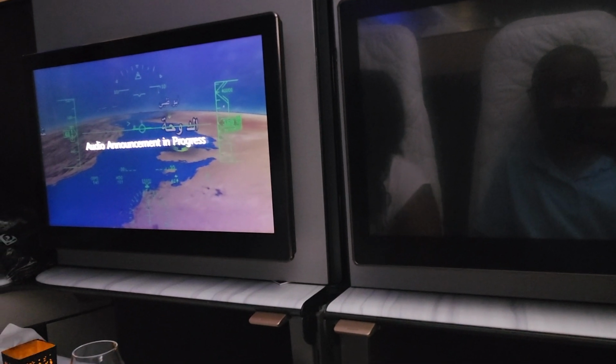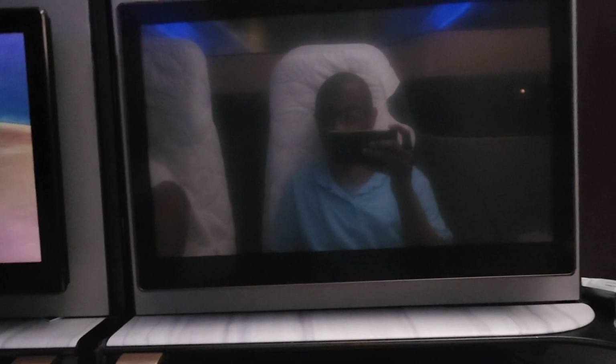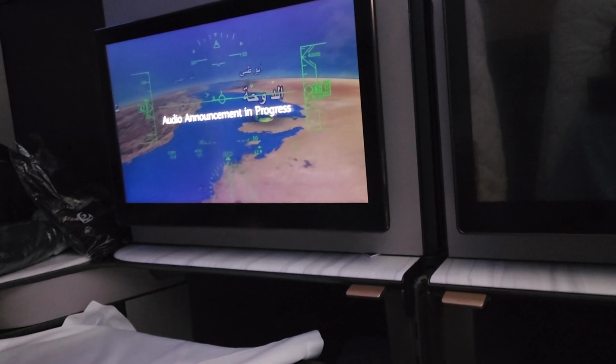We are expected to be landing at Hamad International Airport in about 45 minutes. Weather in Doha has been reported good, it's clear, and the temperature at the moment is 30 degrees centigrade. Once again, thank you for flying with Qatar Airways.